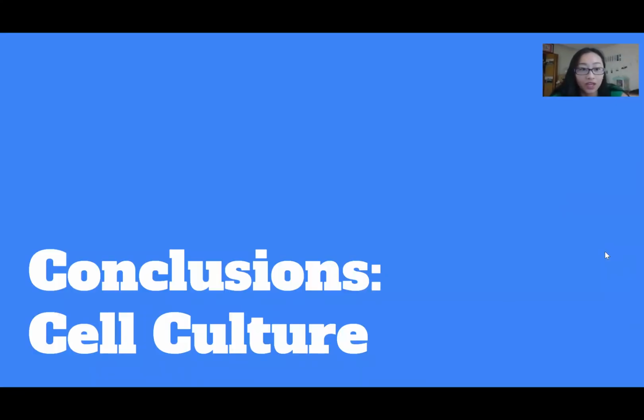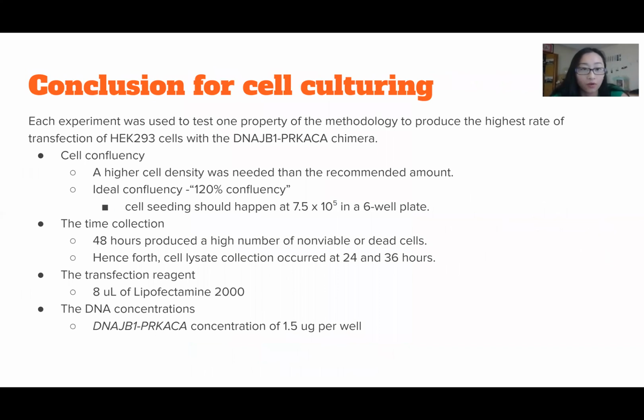So just to conclude for our cell culturing, each experiment was used to test one property of the methodology to produce the highest rate of transfection of the HEK293 cells with the chimera. For cell confluency, we noticed that a higher cell density was needed than the recommended amount in the previous protocol from previous students. And that was the 120% confluency. So if we were seeding, that should happen at 7.5 times 10 to the 5th per well.